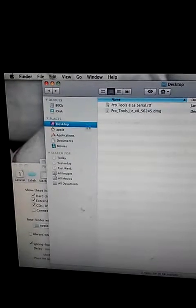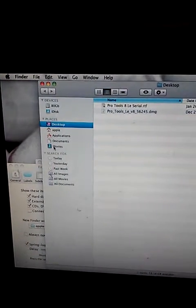References, Windows, Go. What do I go to? Desktop. Pro Tools. Play. Ideas, devices. You know. Movies, applications, yesterday, past week. But so far it's running. I don't know too much.